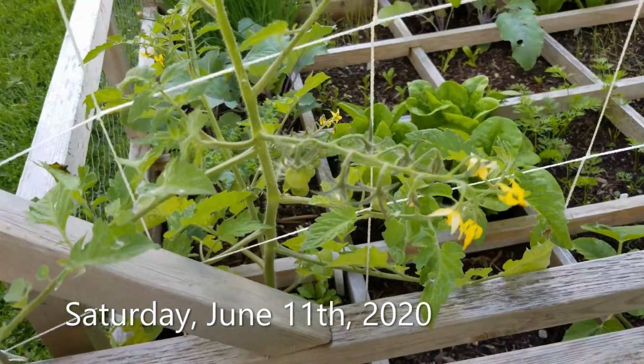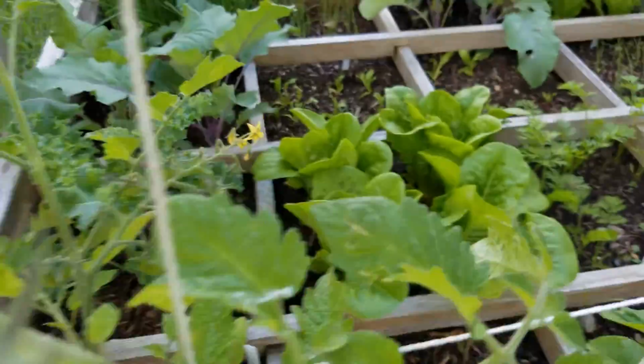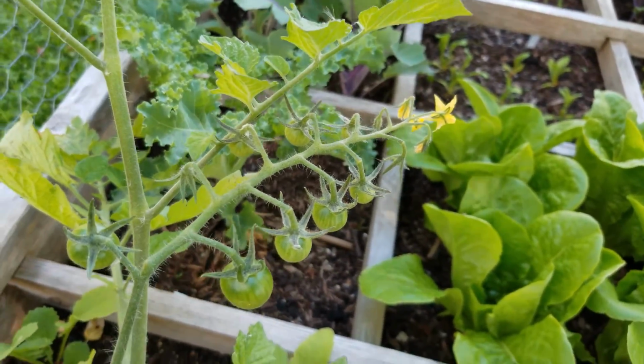It is Thursday, June 11th, and we have our first tomatoes coming in.